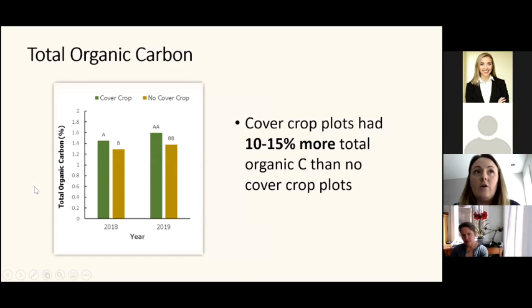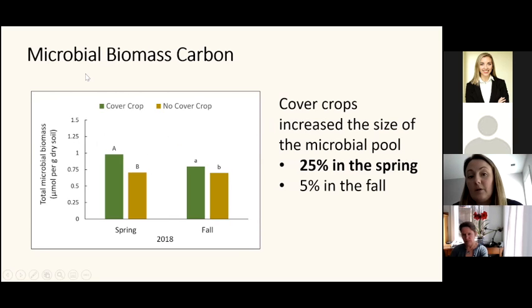And so we looked at how our soil health fits in here. And really the story with soil health and our treatments was that across the board, almost invariably, cover crops increased all of our soil health metrics. So we saw that the cover crops increased our total organic carbon by about 10 to 15%. We saw that it increased our microbial biomass carbon. And so microbial biomass carbon is a measure of how big that microbial community is. So it's quite a gross measure, but it is a good way to look at that overall size.